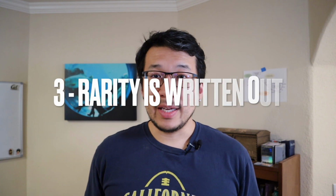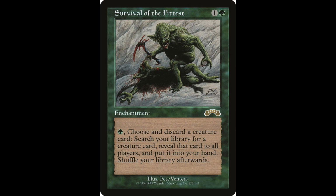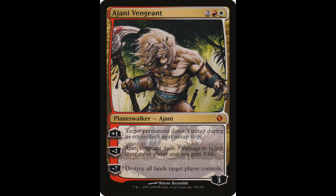Detail number 3 is that the rarity of a card is actually written on a card. I know, when I say that, everyone thinks, of course it is, Mark, it's the set symbol. Yes, every set symbol in the middle right of the card denotes the actual rarity of the card. Ever since Exodus, this rarity is separated by the color of the set symbol. As an example, black means common, silver means uncommon, gold means rare, and for mythic rare, which was introduced in Alara, it's recognized by an orange color.